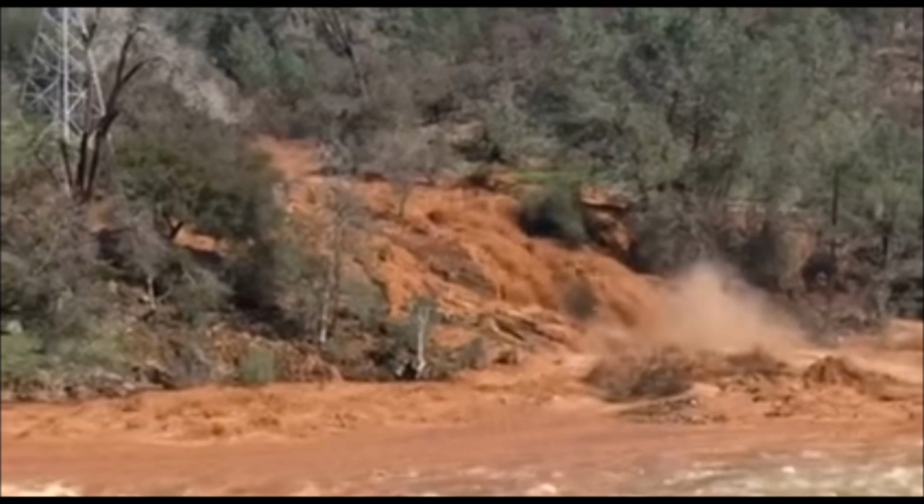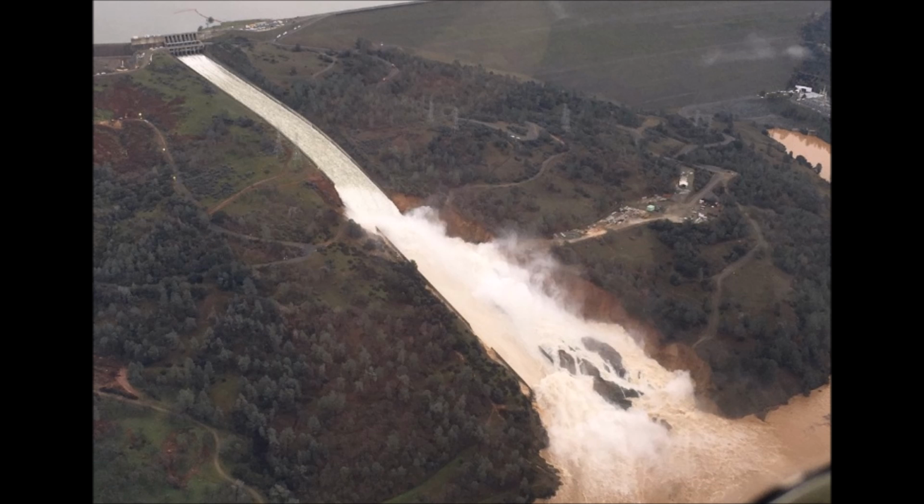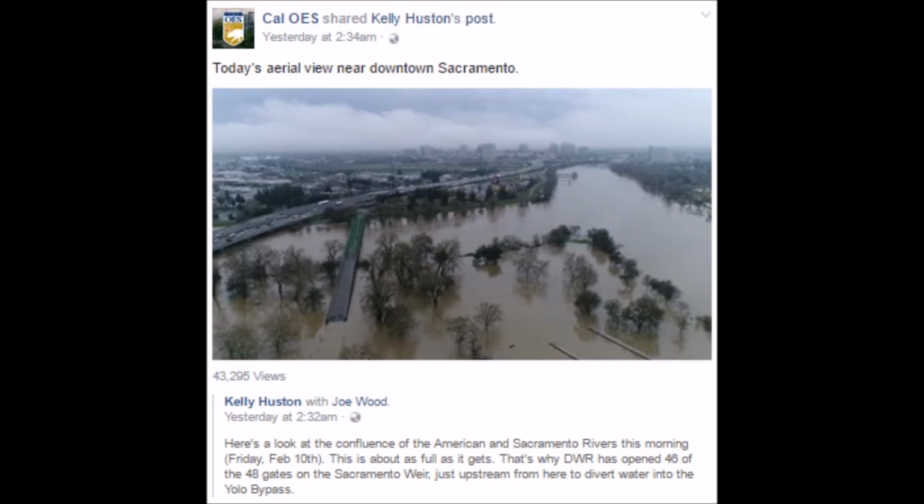Closer up here for you. This is just in the very first hour. It's starting to already flow in. Look at the debris clogging up through there. Aerial view here, it actually expanded the erosion later in the day. That's why they cut back the flow. Now moving down towards Sacramento, they're opening everything up. All the floodgates are open.